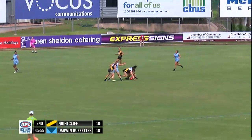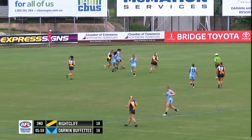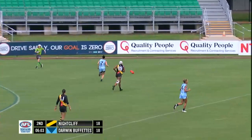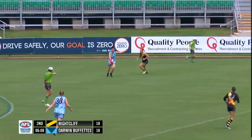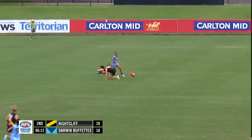Chipping across there, the mark almost taken, but not quite, and now it's on the ground, and Nightcliff another opportunity, but kicked off the ground by Imogen Briston there for Buffs. I don't know about you, Stu, but I'm exhausted watching this match. I know. There's a lot of running. There's some technical skill involved as well, but everyone is giving it their all, that's for sure.